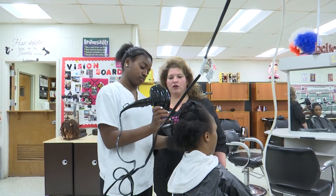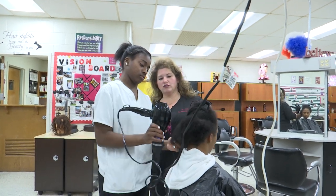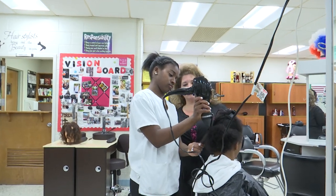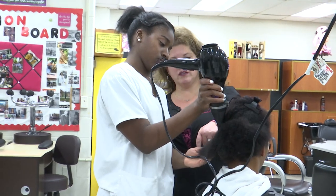Okay. Leave it in there longer. There you go. So go a little closer to her scalp. There you go. And work it out slower. If you work it out slower, there you go. It gets straighter. Look how much straighter that looks than what it did.